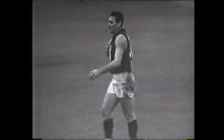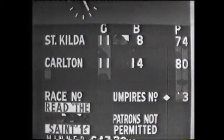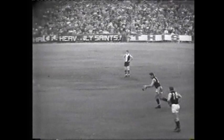Barassi taking his time, getting up off the ground, wasting valuable time. This is Barassi's 18th kick, and he's taken 5 marks, and we're about to start the time-on period in the last quarter. Barassi's on the centre wing position, and we've got about 5 minutes to go in this last quarter. There's his kick down towards the forward line.